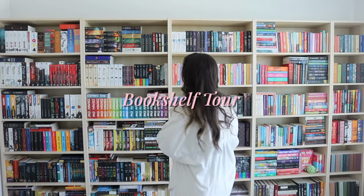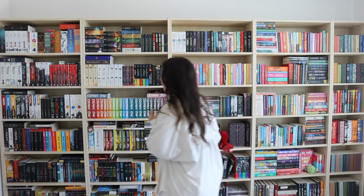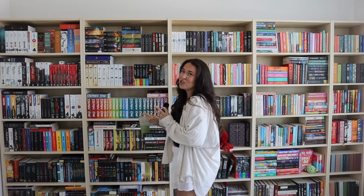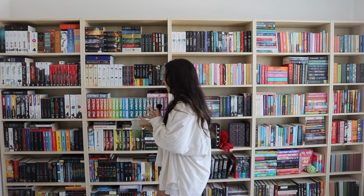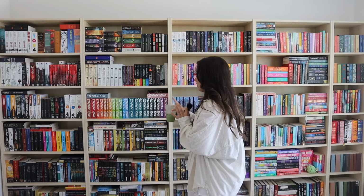Okay, now let's hop into it. So we are going to start. Okay, so kind of as I said, technically these are Ian's shelves, but at the same time we share a lot of the same books. So I'm not going to go into depth over here. I'll actually link his video down below where he briefly goes over his books.